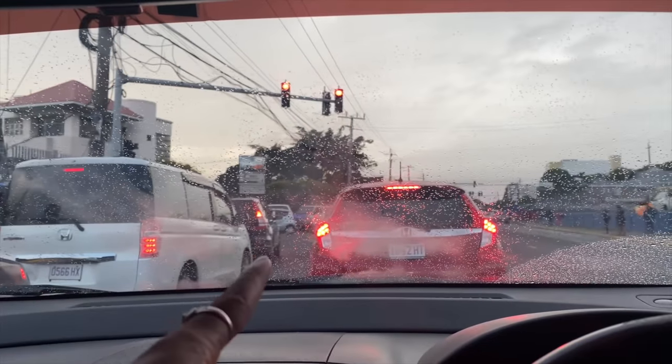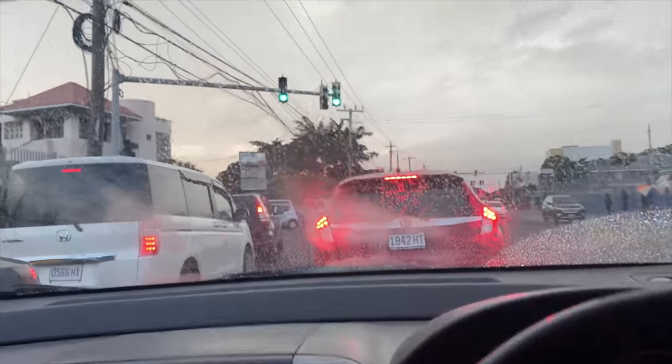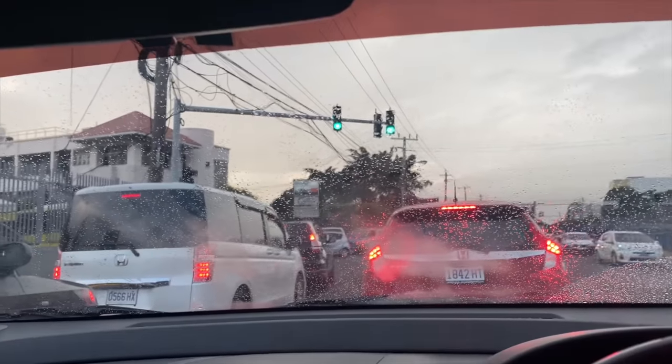Somebody needs to come rig this light and make it constantly... No, that wouldn't make any sense. And this lane is not moving to save its life. The light is green, like, why? There's two lanes from over there, two lanes from over here. We're on Halfway Tree Road. Look, green light, nobody can move.